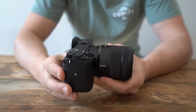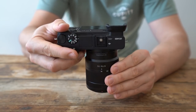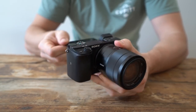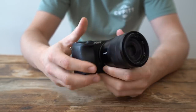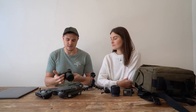We actually got this in Tassie, about 6 weeks into the trip. We were sort of wanting a bit more from our cameras. We had some older cameras and they just weren't really cutting it for us with our hybrid shooting. So when I say that, I mean photos and video. This just came out and I was really liking what Sony was doing with their hybrid shooting. And I really liked their mirrorless technology. So I decided to jump ship and get onto that.